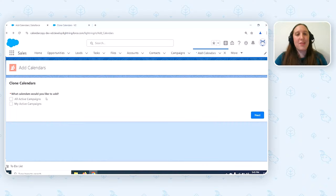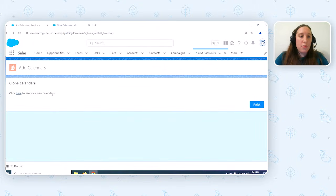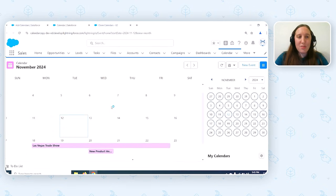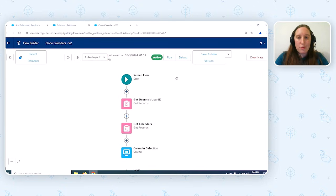Let's start with what it looks like from the end user's perspective. So here we have the screen flow, and I have a list of possible object-based calendars that a user could add. A user can select one or multiple, and then when I click Next, it will automatically deduplicate them so that way they don't get multiple calendars of the same type. And then it will automatically take them over to the calendar page. And so then they're able to see those new calendars under their My Calendars and see them on the calendar tab.